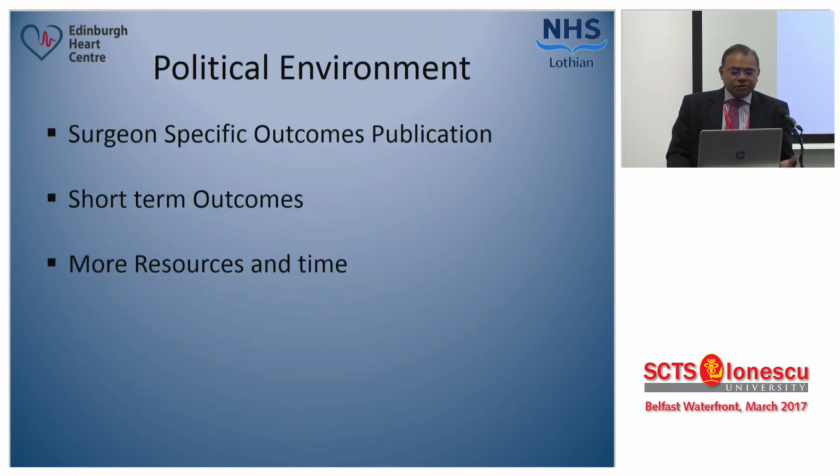The environment in which surgeons work: surgeon-specific outcomes are published for all surgeons in the UK, and the outcome of interest is only mortality during index admission. Only short-term outcomes are measured. There is no measurement of long-term outcomes. So there is an incentive for surgeons to keep the operation simple and to keep the complications at a lower level.